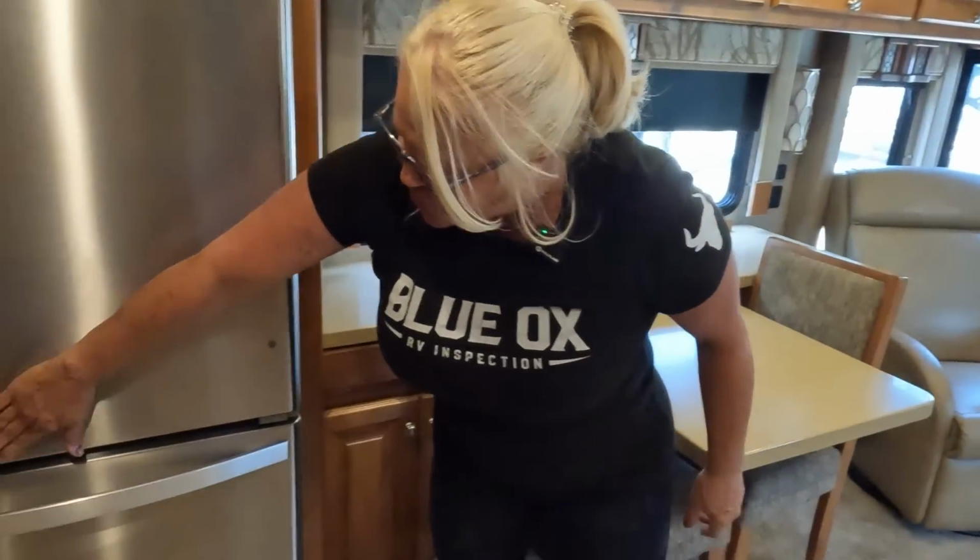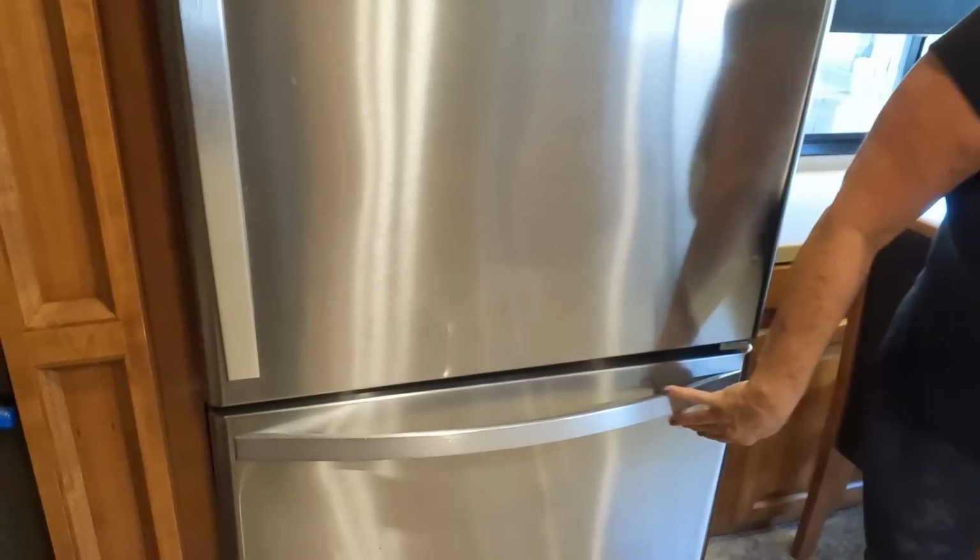I may not have told you about the refrigerator though. Quite a large dent in the refrigerator. It's not a huge deal. It is a used rig, but at the same time, maybe they don't want dents on the refrigerator.